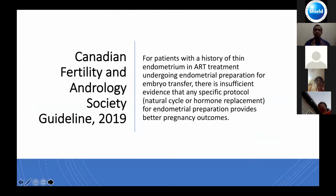So again, for patients with a history of ART treatment undergoing endometrial preparation for embryo transfer, there is insufficient evidence that any specific protocol, natural, hormone replacement, or down-regulated HRT, provides a higher or better pregnancy outcome. So you can just use it as per your endometrial follow-up or endometrial thickness patterns and as per the observations.